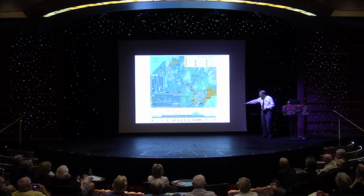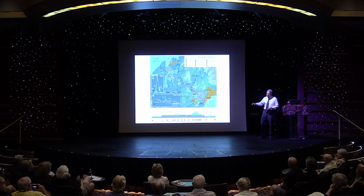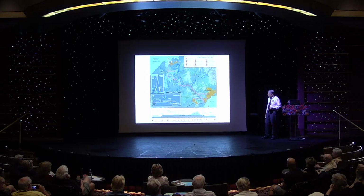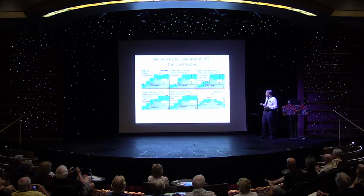And as you can see at the graphic at the bottom there, we take those steps up to approximately 85 feet above sea level. By the way, it is now 86.5 feet because of the third locks, but perhaps not all of the graphics indicate that. And here we are, and this is just a really quick lock system for dummies kind of thing. Please don't take it personally.